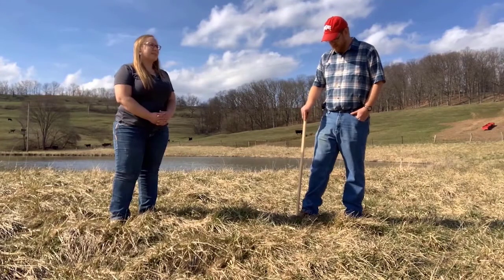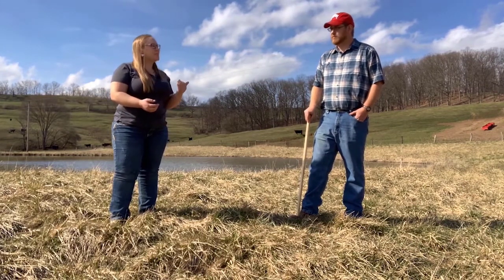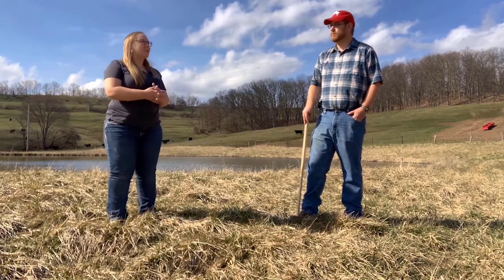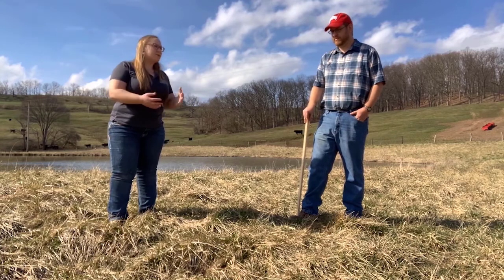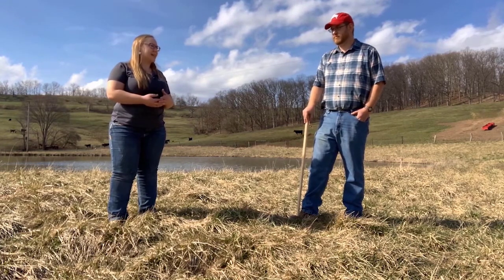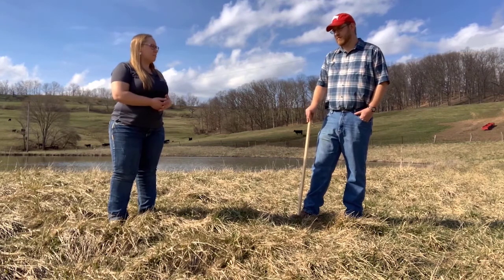Yeah, those are all good points. I think something too that catches people's attention this time of year, as they're knowing they should soil test, looking at their fertility adjustments that need made, everybody knows that grass needs nitrogen to be really successful. So why wouldn't we put nitrogen on right now?